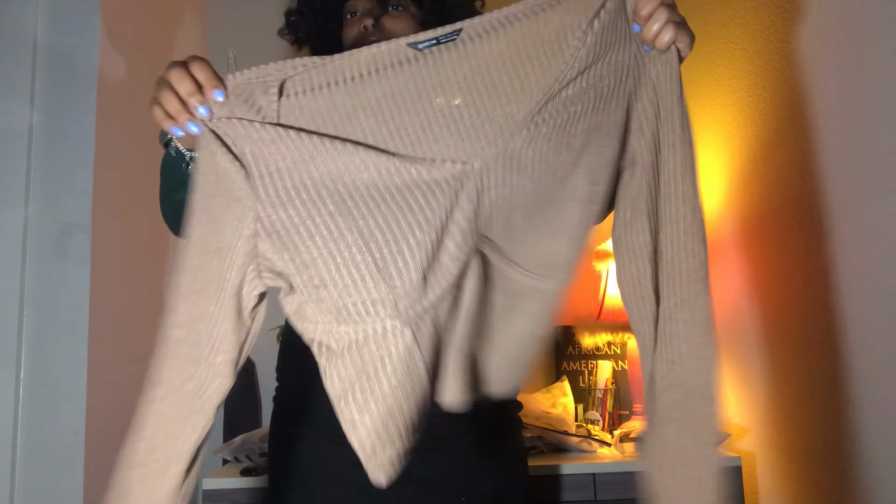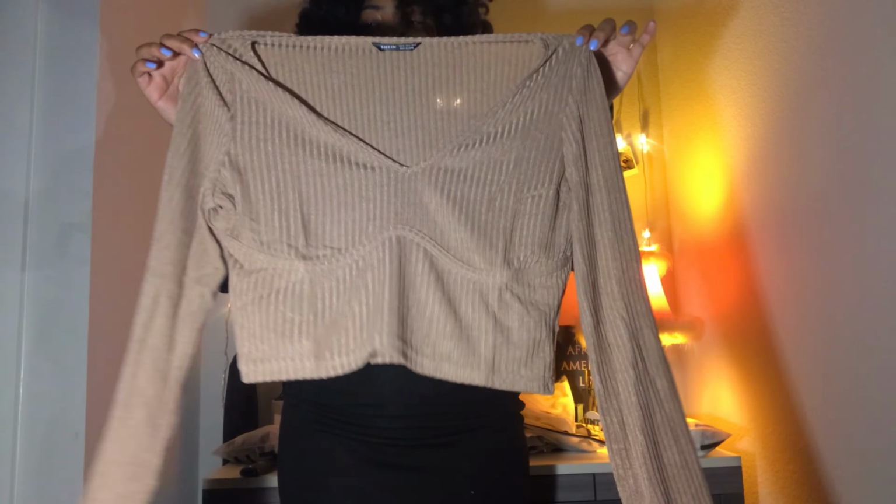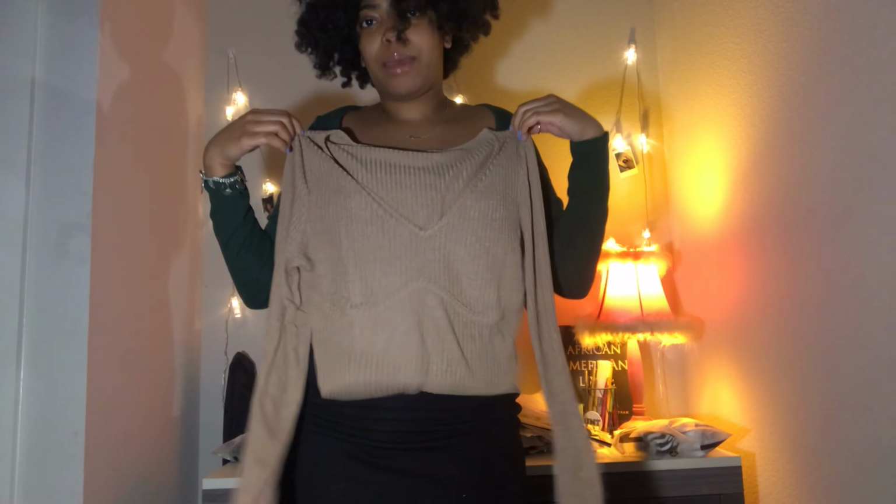This is just a brown top. You can see the stitching detailing around the boob area. I thought it was cute, but yet modest. So I'm gonna try this on. It's in a size extra large, of course. So yeah, I'm gonna try this on.